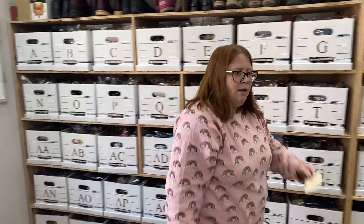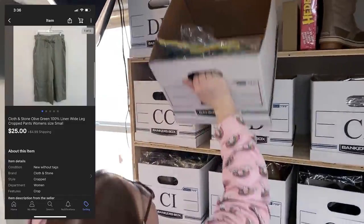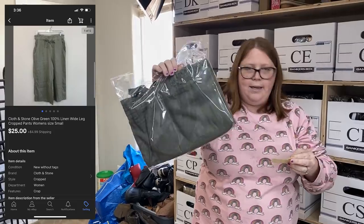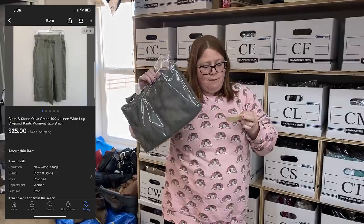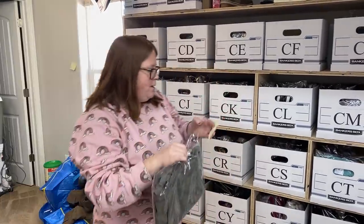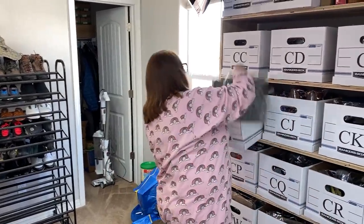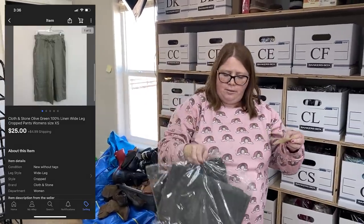All right, and then DL. Actually sold two of these. This is the first one. This is a women's small, the Cloth and Stone wide leg linen pants. Getting close to almost selling out of them. $7 in, sold for $25 plus shipping. And then, hold on, just CI. Another pair, that's the extra small. And this one also sold for $25 plus shipping. So, completely different buyers. So I thought that was fun.